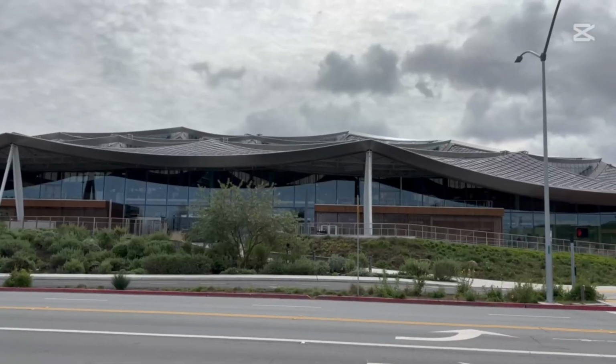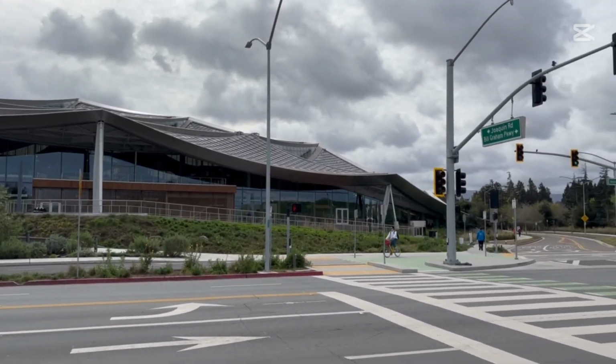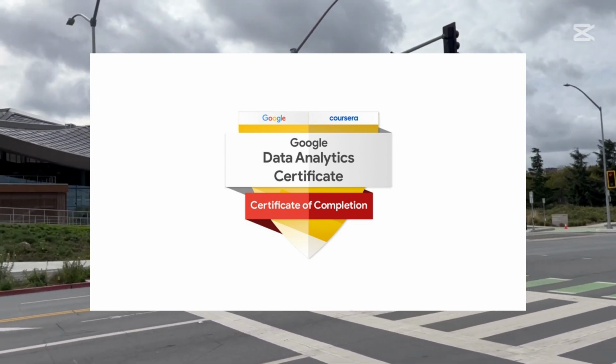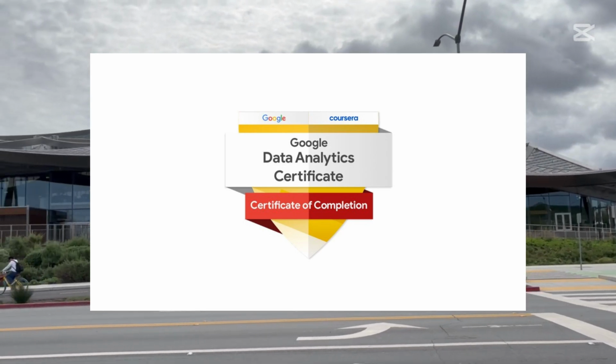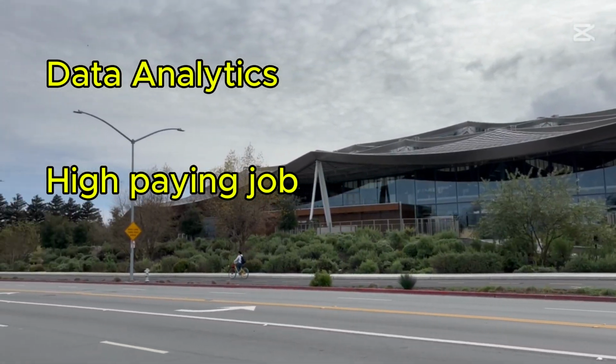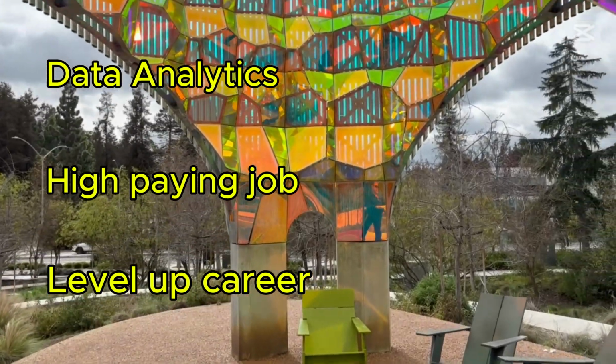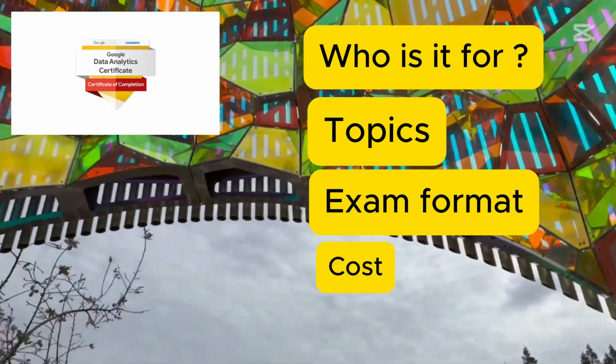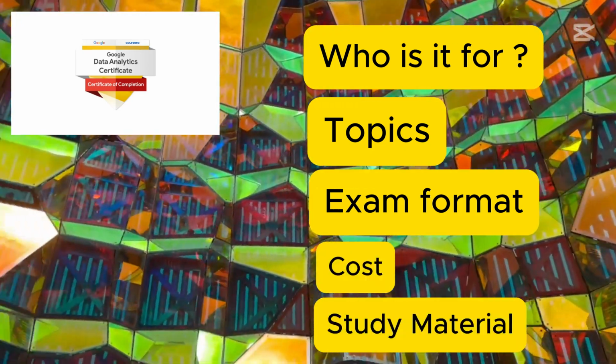The reason I bring you here live on campus is because I was going to talk to you about a Google certification which can help you find a job in this building right here. Today, we're diving into one of the hottest tech certifications out there, the Google Data Analytics Professional Certificate. If you have been thinking about breaking into data analytics, getting a high-paying job, or just leveling up your career, this video is for you. Stick around because I will cover everything from who it's for, what's inside, exam format, cost, study material, and more. Let's get started.